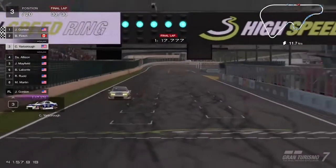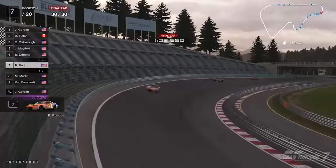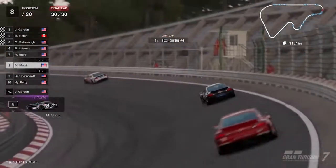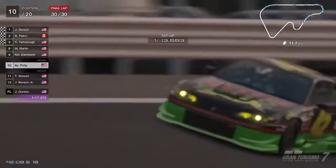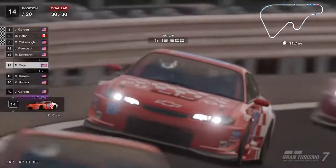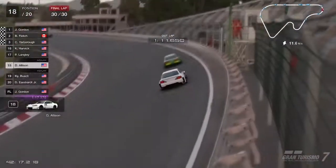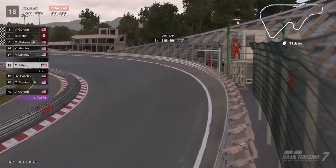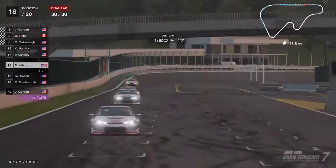Brady Fletch 2nd, Cale Yarborough 3rd, Davey Allison, Jeremy Mayfield, Bobby Labonte, Ricky Rudd, Mark Martin, Kerry Earnhardt, Kyle Petty. Petty will start first next week. Tony Stewart, Johnny Benson Jr., Ray Evernham, Derek Cope, Ricky Craven, Kevin Harvick, Paul Langley, and Donnie Allison, Kyle Busch, and Dale Jr. are all being relegated. Kerry Earnhardt helped out massively with that pit strategy.